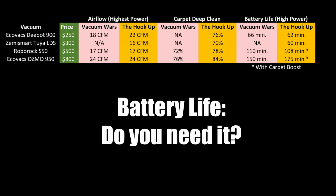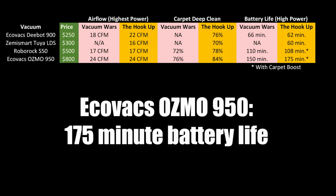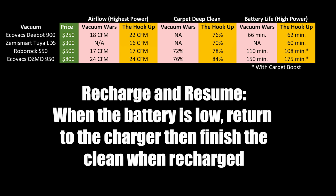First is battery life. The Ecovacs Osmo 950 had an absolutely insane battery life, which blew the competition out of the water. But all these LIDAR navigation robots have accurate recharge and resume abilities, where they're going to clean your house until around 20% battery, then return to the charger and top off their battery, and then return to the exact same spot that they left off and resume the clean.